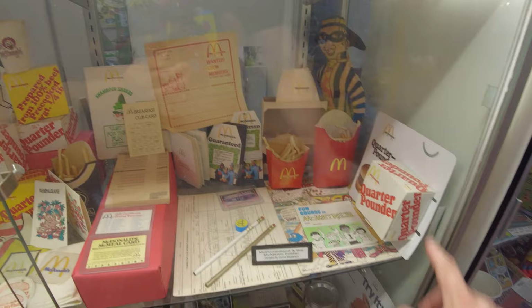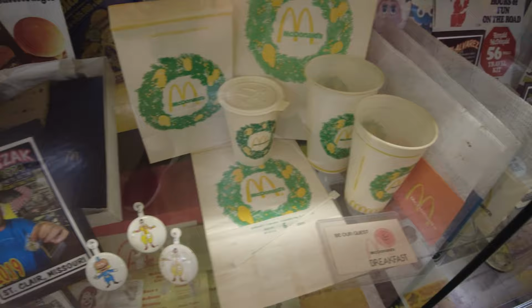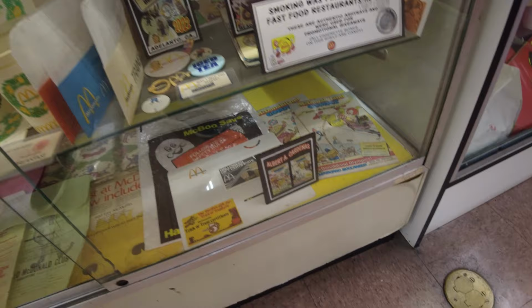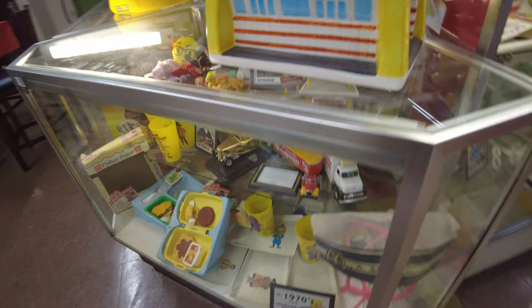All the old Quarter Pounder packaging, all these old ashtrays. Those used to be on every table. Absolutely remember that holiday packaging. Oh, I remember the gift certificates for Halloween. You used to get those when you were trick-or-treating. And the comics, I remember those. And the Halloween bags. That takes me back.